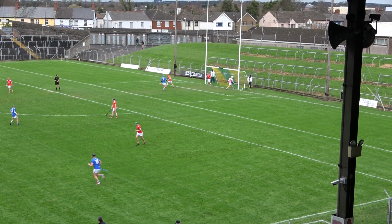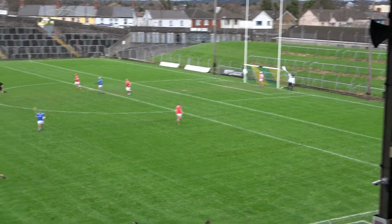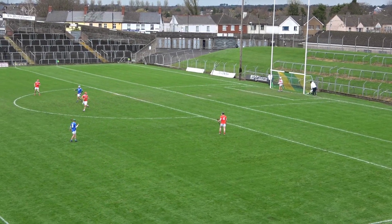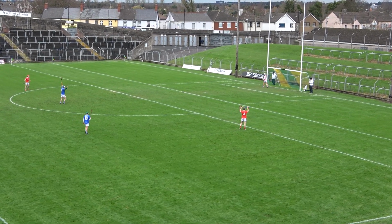Yeah. A lovely score from Shane Dooley, but they're living on scraps at the moment, Tullamore. They are living on scraps a wee bit. We are on top, so we need to push further on ahead. We should have another point or two ahead.